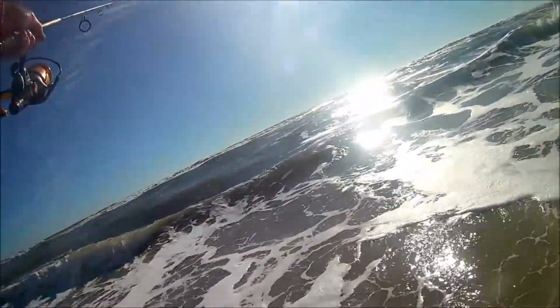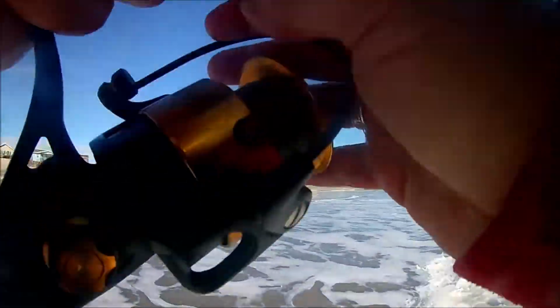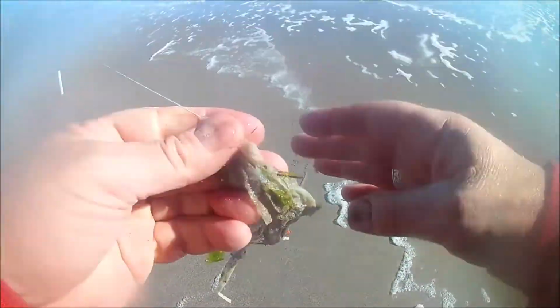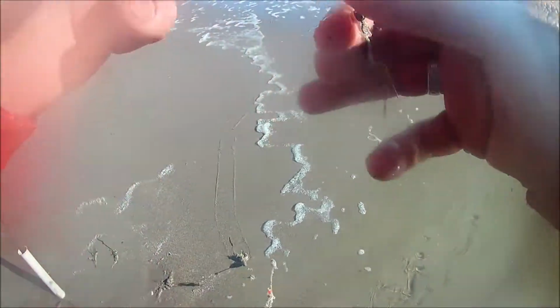Now the waves were a little rough. The wind had kind of kicked up, and what happens in the spring, now of course this is January, but this happens all the way into March, is a lot of times you get a lot of seaweed that just gets all over your rig. So you've got to bring it in often and clean it off.